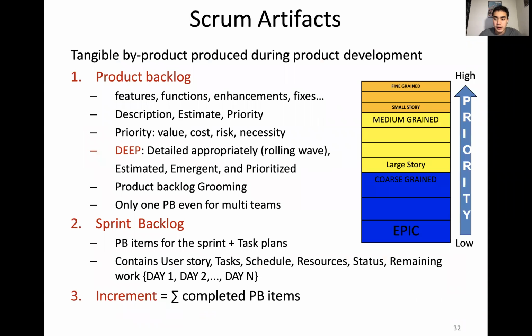And then artifacts are kind of these documents that you can produce and things that you're keeping track of. So the first one and the main one is what we call the product backlog. So this is just a list of features and functions and enhancements and fixes that the team needs to address. And within each item, you're going to have like a description, an estimate of time, a priority. And this priority is going to be determined via like value, cost, risk, and necessity of whatever item that is. And there's only one product backlog, even for like multifunctional teams. Everyone should be pulling from the same source of truth to build software.